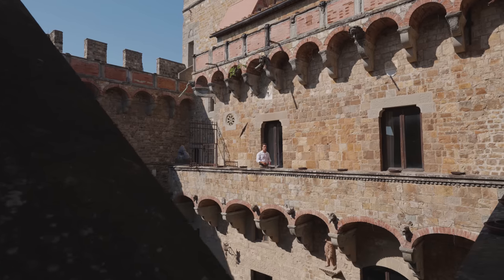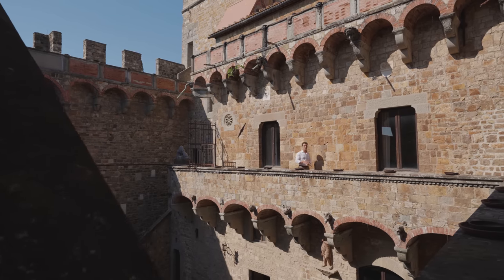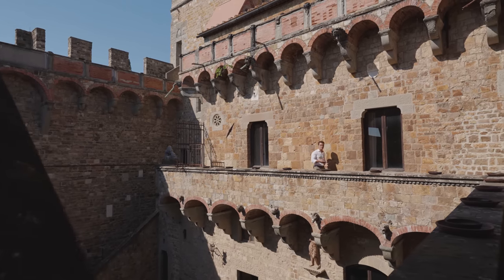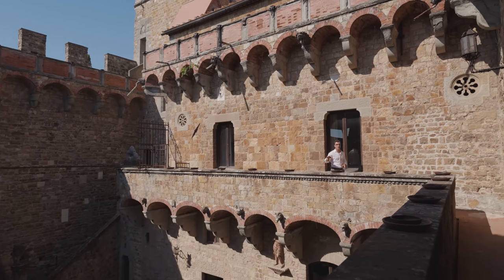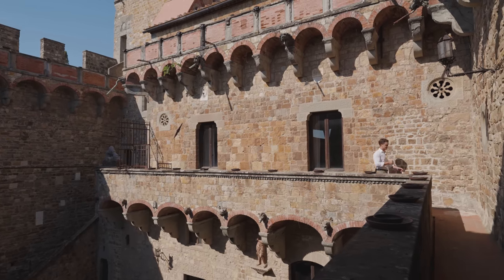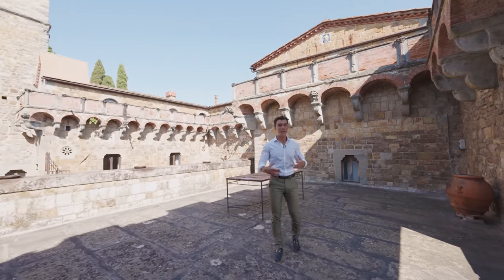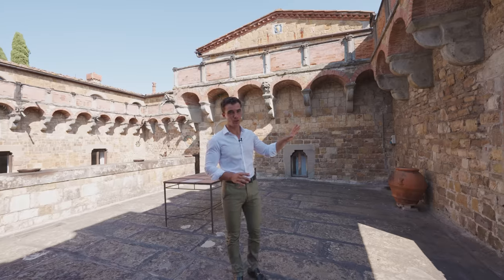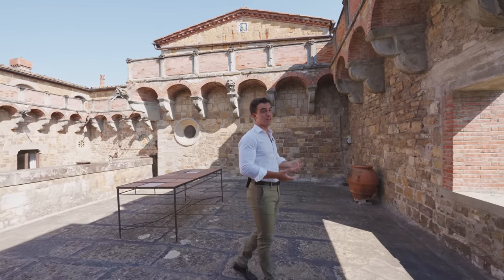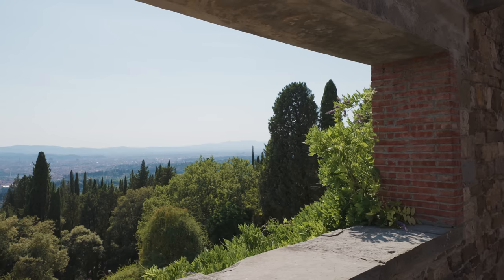The first floor then has access onto this loggia walking all around the central courtyard, which ultimately leads to a large terrace overlooking Florence. Let's have a look. The terrace is all stone paved, and without a doubt, what stands out most is this window that, with a single glance, lets you capture all of Florence.